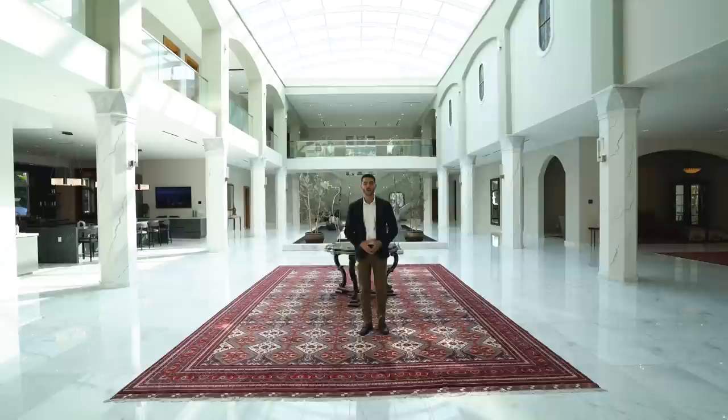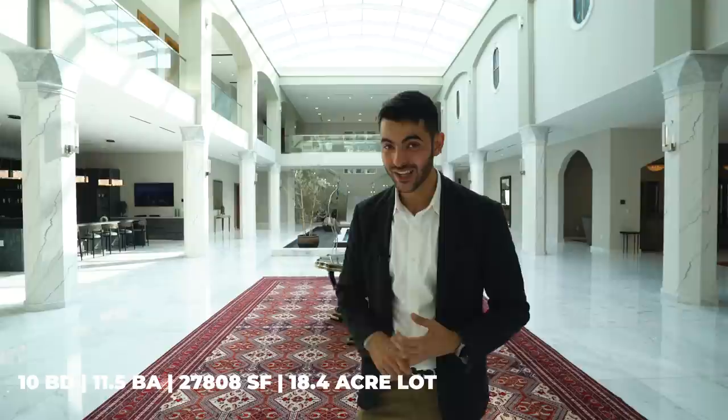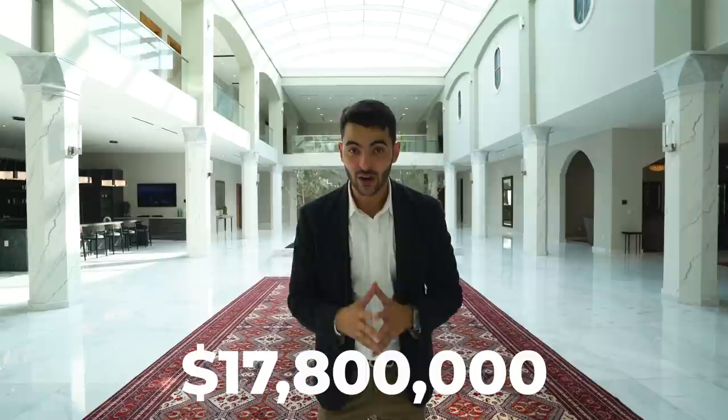Welcome everybody to the largest residence on the market in all of Miami with 27,808 square feet of living space. This home features 10 bedrooms, 11 bathrooms, one half bath, a movie theater, a bowling alley, 18 and a half acres, an on-site lake with fresh water, a resort-style pool, and entertaining area. And this is one of the most spectacular residences that you will see on YouTube.